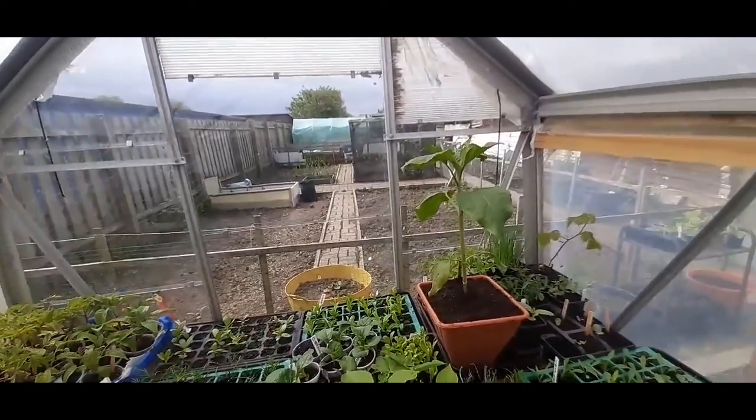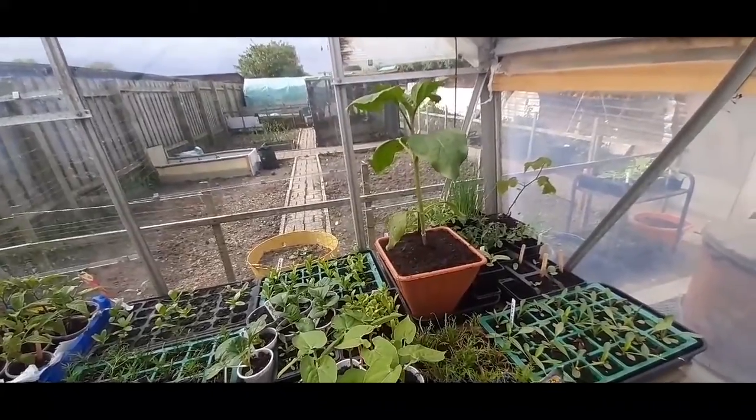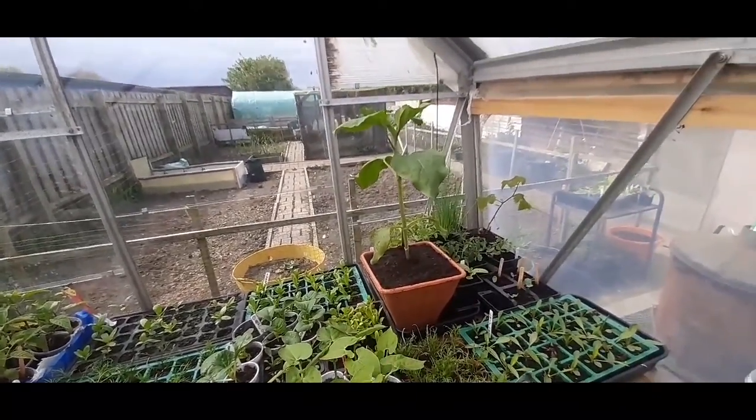I just want to wait for this weather and rain and stuff to die down, and then we'll get it out. So hopefully it should be okay in that pot. So I'll keep an eye on it.